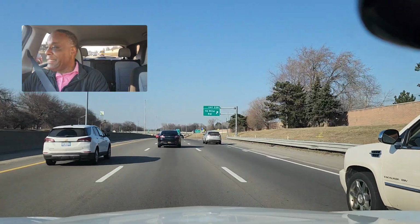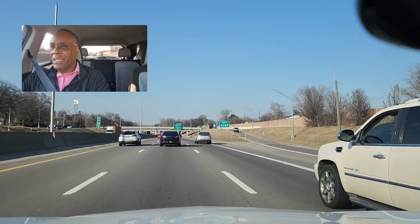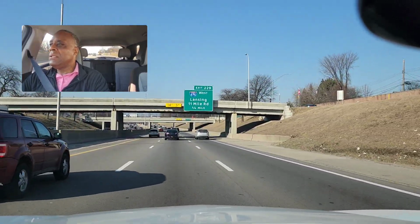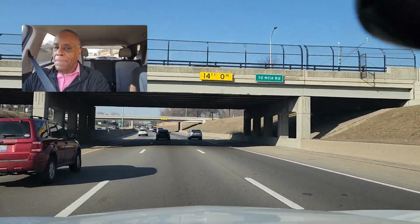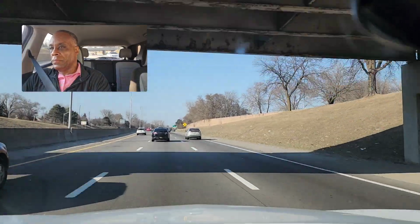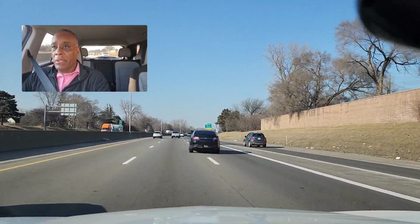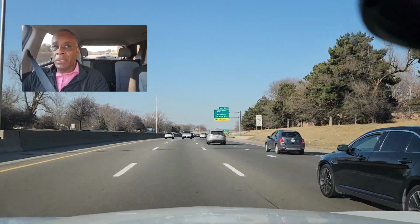Try to find a lane and stay in it. I'm in the blind spot of the truck to the right. This car is making a lot of noise. You can get a ticket for that. That's an equipment violation. Still no blinker. That's what sets off road rage and is dangerous. But we're going to keep moving forward.